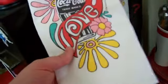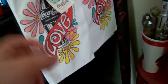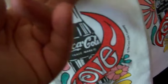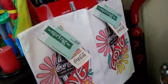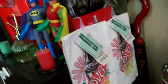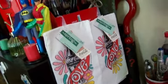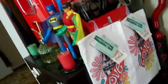With that, I have these brand new Coca-Cola kitchen towels. I want to say, hold on, spring child, 1970s. Yeah, I'll say these Coca-Cola display towels. My sister got them for me as a gift for when I came to visit her. So these were part of my birthday gifts because I had a few. She actually bought me two, but they were on clearance, so it's okay.